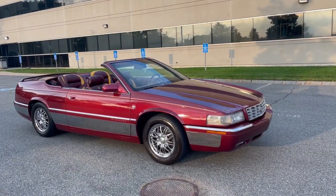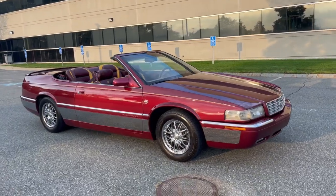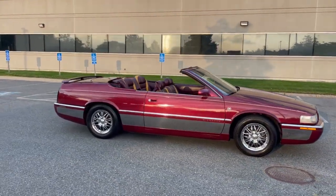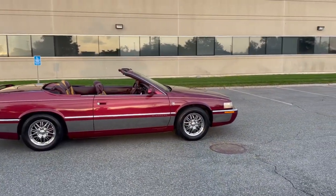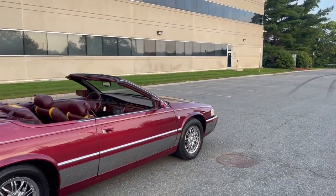But she's beautiful, absolutely beautiful. Look at the sun on the car. Let's see if the sun comes back out so we get a really good look at this car. I have some really good pictures of the car in the sun that I'll be posting as well. Such a beautiful automobile. I know I'm rambling on. This video is a bit too long, but I love these cars.